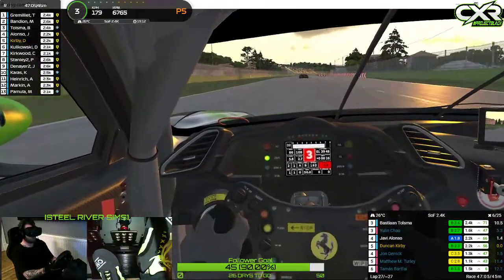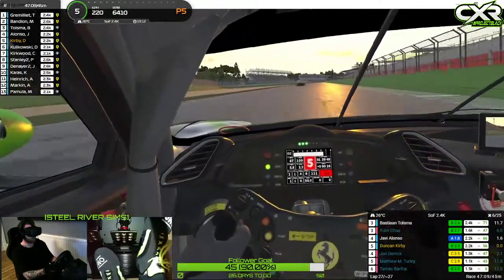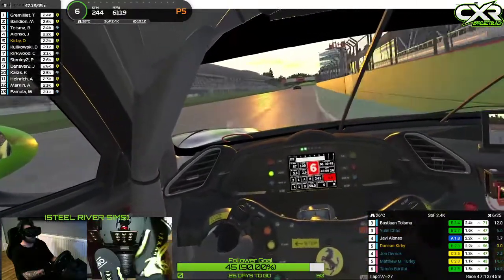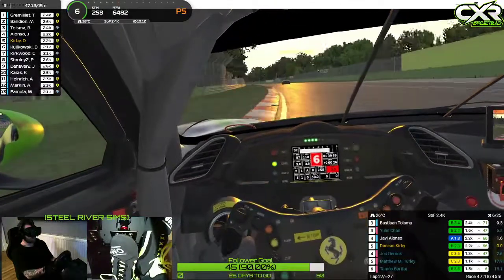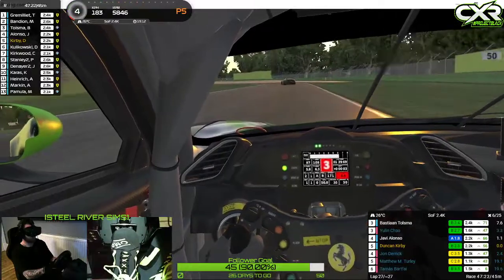Right, are we seeing the white flag here? Or have we got 2 more? No, if we've got 2 more. Oh, it's the last one. Right. I don't want to do what I did last time and risk it all on the last lap and bin it on the last turn. Last lap. Sector 1 is 0.36 off the pace.